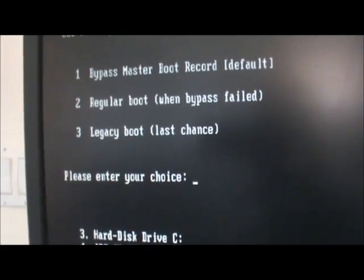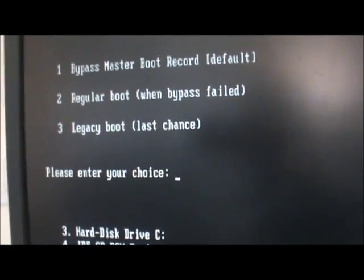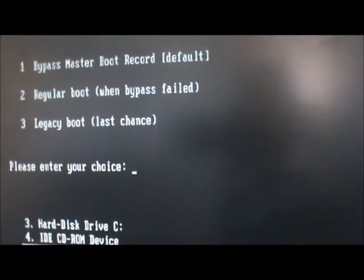And then I did number 3, this legacy boot. And so I entered the number 3 on my keyboard and hit enter. And it booted up. I'm going to do that now. Oh, you know what? What this does is it starts a whole process on your computer that then does start up Windows, and what comes up in the background is the Hitman Pro, you know, the Hitman Pro thing. So this thing will come up.